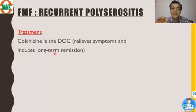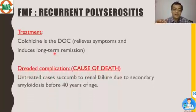So correct diagnosis will happen only when you have correct suspicion. And only when you make the diagnosis will you give the correct drug. And if you give the correct drug, then you will have a good prognosis. But if you don't give the correct drug, the dreaded complication can occur. What is the dreaded complication? Untreated cases can succumb to renal failure due to secondary amyloidosis before 40 years of age.